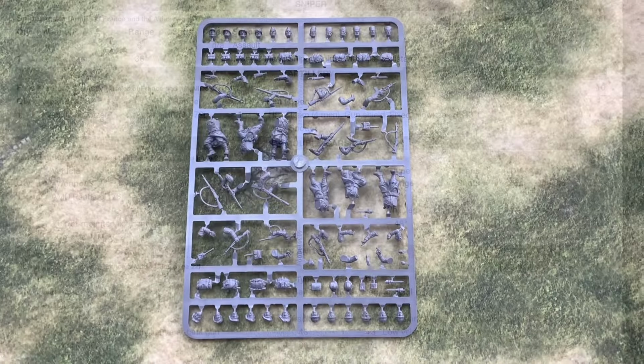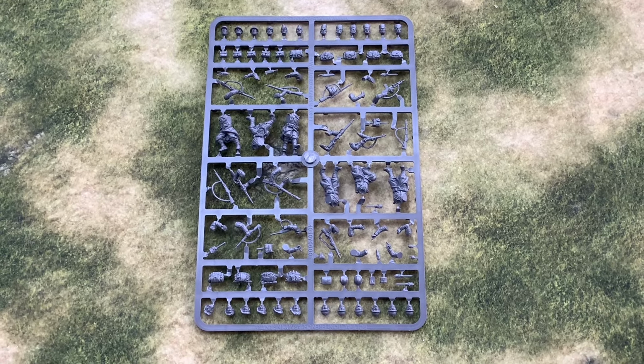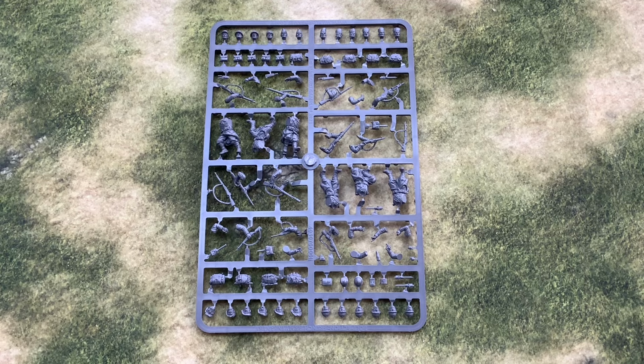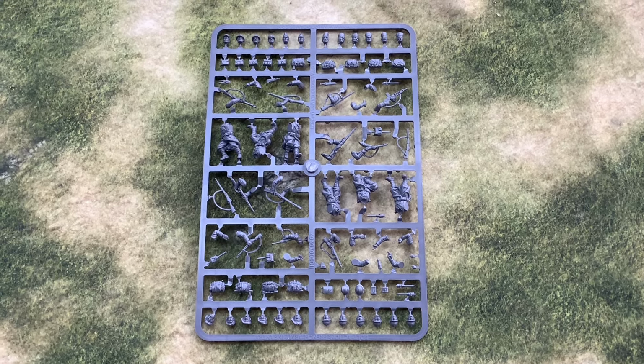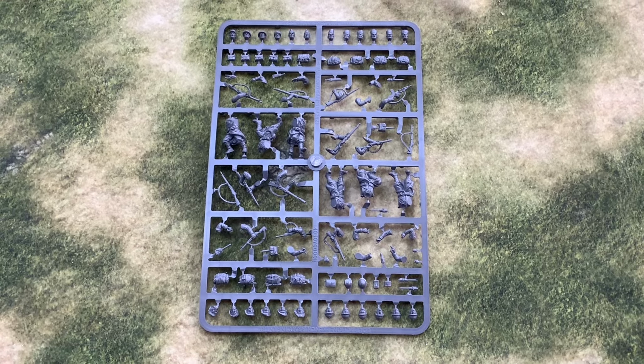So having opened up the box, I've got a sprue out. There you can see that there's 6 figures to the sprue. There's 6 of these. There's so many S's, isn't there? There's 6 of these sprues.